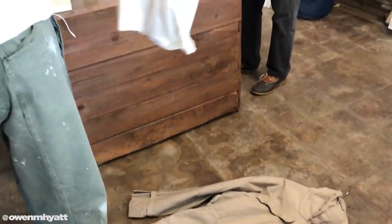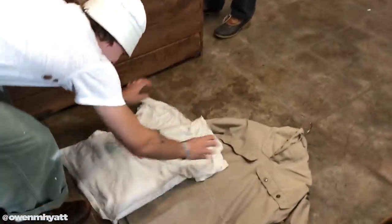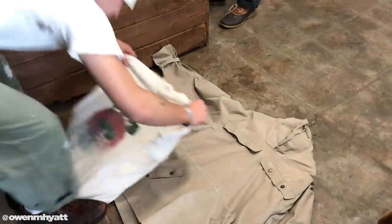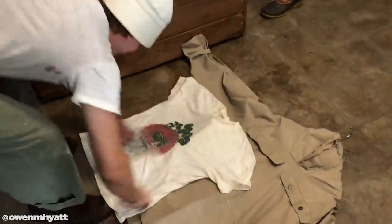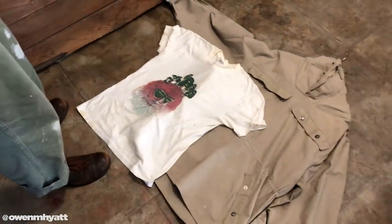Tommy's gonna be stoked you're getting this t-shirt. I love it. It's like his favorite t-shirt ever. Really? Yeah, it's just so funny. The graphic is sick. That's why I don't get it still. So it's like Jerry or Seer or something. I love it. The tree man.